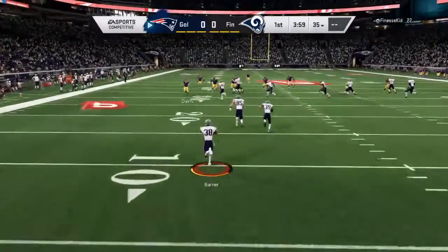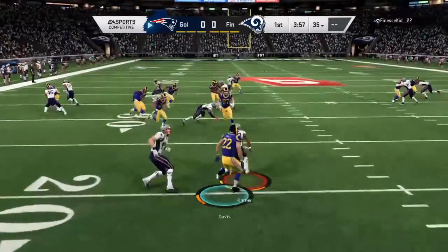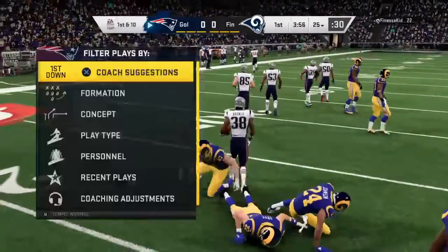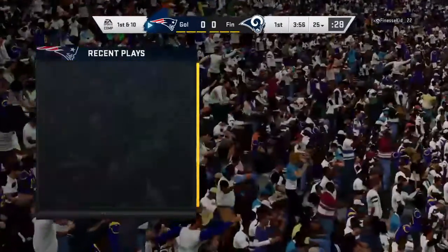This is fielded at the goal line. And not a bad return here. He gets it out to the 25-yard line. Let's go!